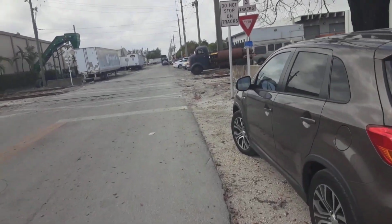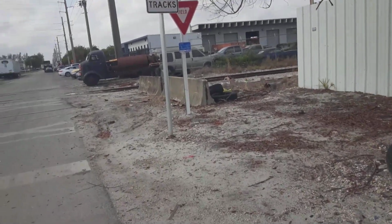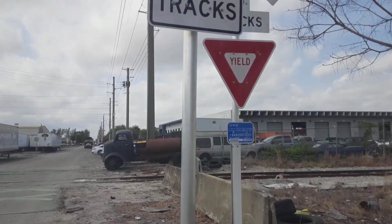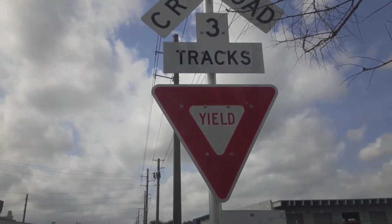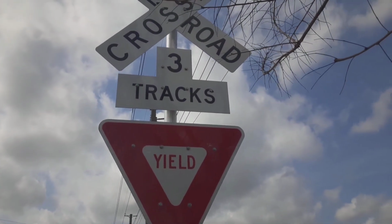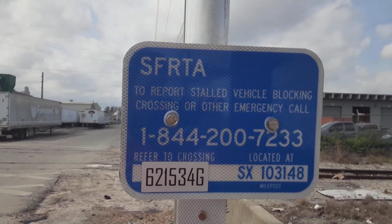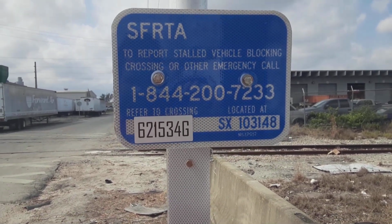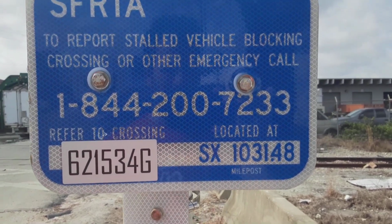And this is the last crossing on this avenue, as I said, or first, however you want to slice it, if you're starting this way or ending that way. So yeah, here we have do not stop on tracks, crossbuck 3 tracks, which again is baloney because it's really one track. So CSX, you got to update that. Yield sign, SFRTA, South Florida Regional Transportation Authority. CSX sold them the tracks 89 or 91 under a clause that they can still use tracks.